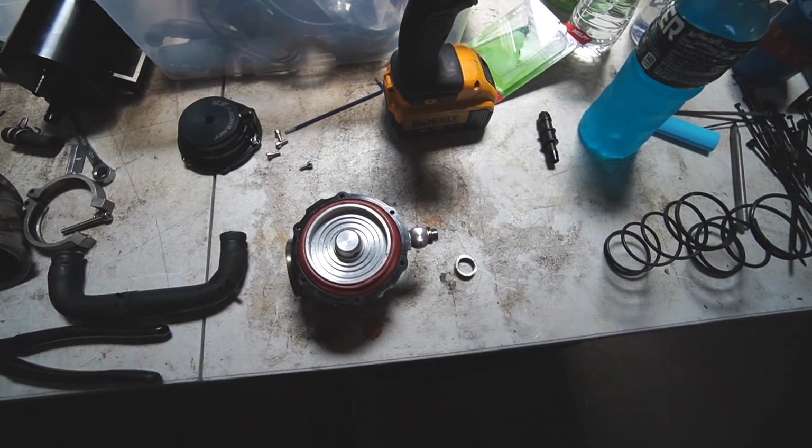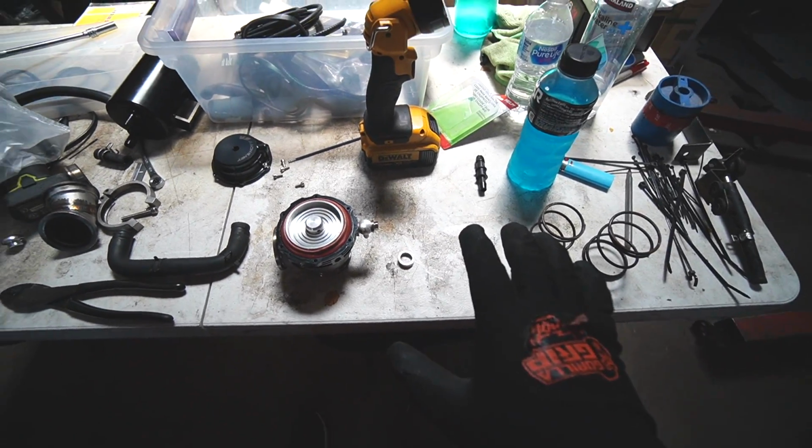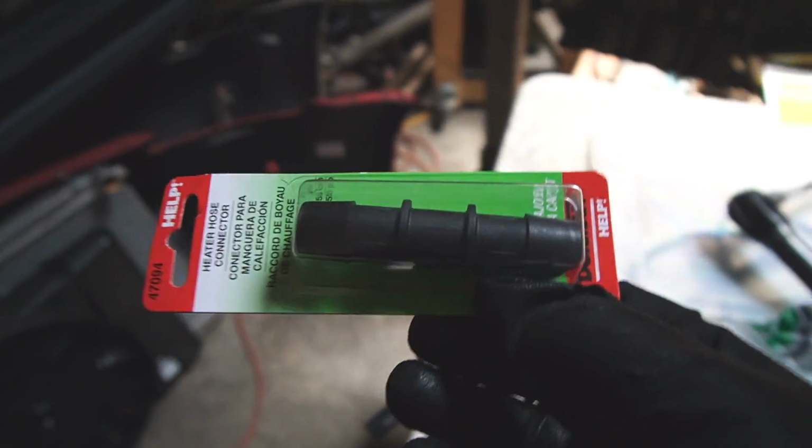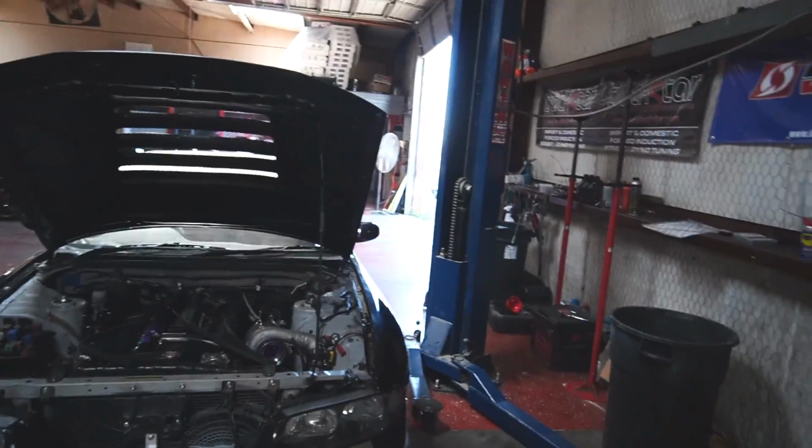Okay, I've been messing with the wastegate a little bit. I'll wait till Ethan gets back. He's doing some retuning on that 300. I swear he's always fixing somebody else's tune. It's crazy. So this is cool. I got a coupler for the power steering right there. Another coupler for power steering. Hey, he's back. I hear that SRT.